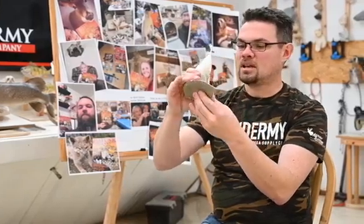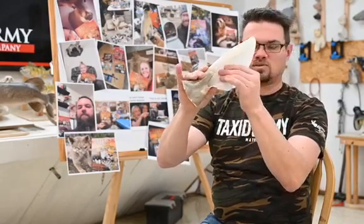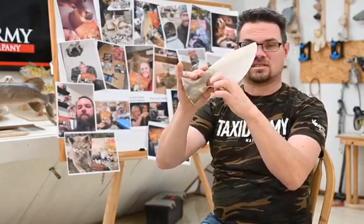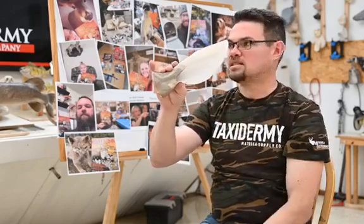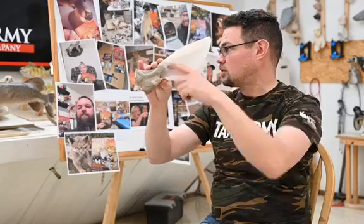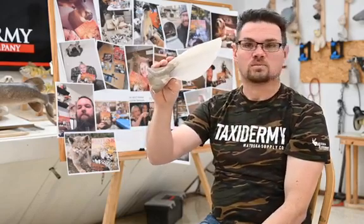And then the nice part about this type of ear is an upholstery pin pokes through it very nicely versus some of the other ear offerings out there. So we can easily pin this in place. We'll put them down into the ear canal. It'll go into that carved out area that we've got, and it holds them real nice.